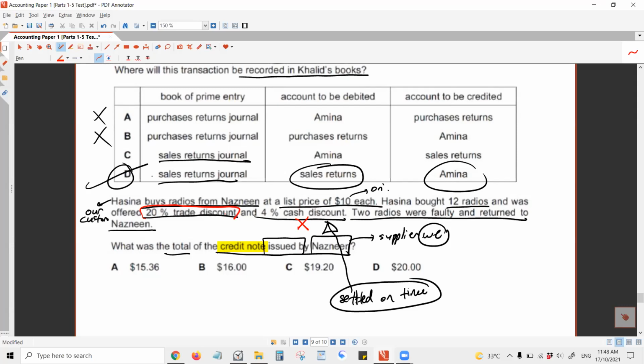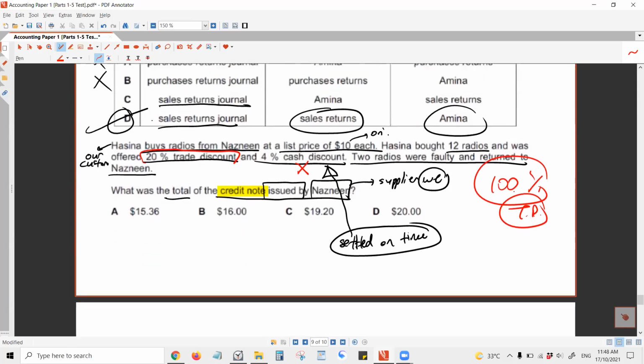One day I sold goods to you, then I give you 100% trade discount. You took the goods and go back home without paying because it's free. 100% trade discount, right? I know it's not logical, but just an example here. A few days later, you don't like your goods anymore. You return all the goods back to me.